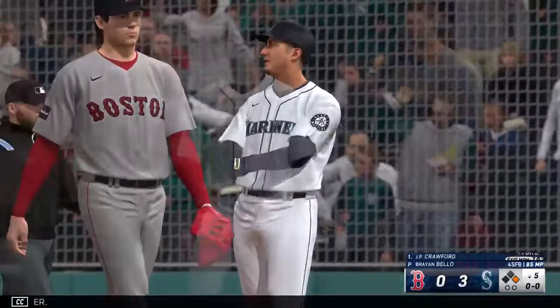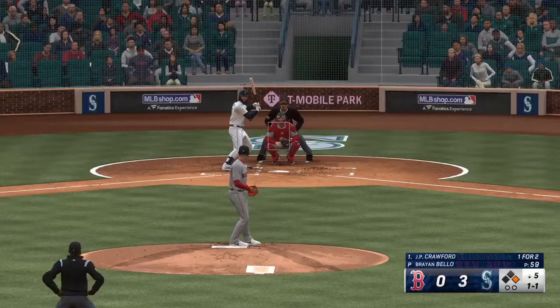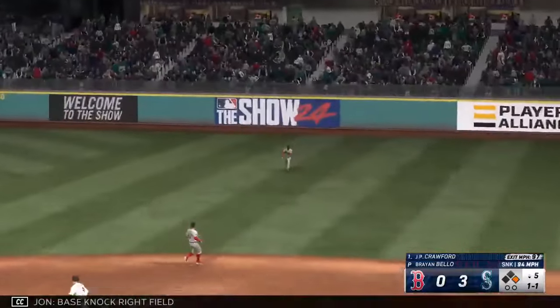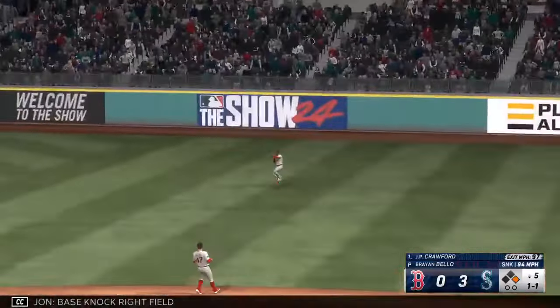Boston's bullpen with some activity. Greg Weiser getting ready to go. Jakes also getting ready. The 1-0. And a foul ball. The 1-1. Base knock right field. Throw back in quickly. First and second now with nobody out.